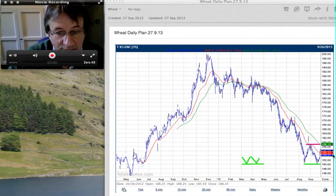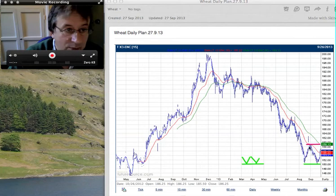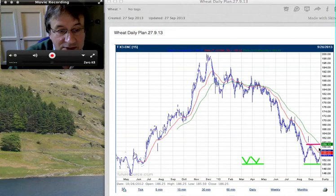forming this double bottom. And then the only signal that we get when we break out to the upside is a close above this recent high here, or a crossing of the moving average. So we'll keep an eye on what happens next week. I would probably like to see some sort of sideways action, but I'll put an update out this time next week on that.